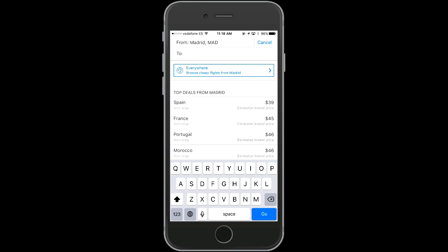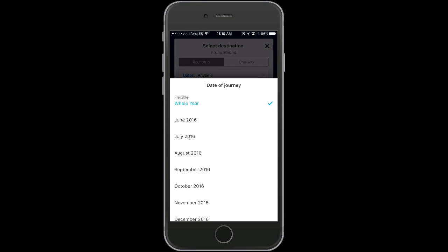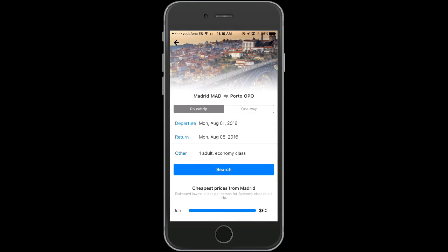For those out there that like booking flights on the go, Skyscanner is an excellent option. This app lets you pick an origin, and then if you want, you can put a destination of anywhere, and it's going to search through its database. It's going to show you what countries are the cheapest, and then you can narrow it down. You can pick it by date, and in this case, we're going to Porto, Portugal.